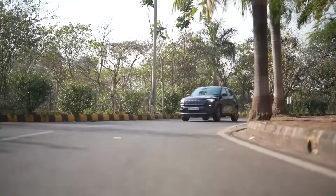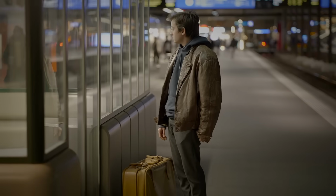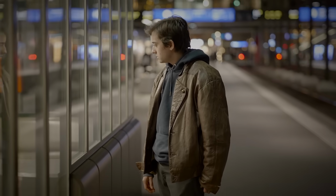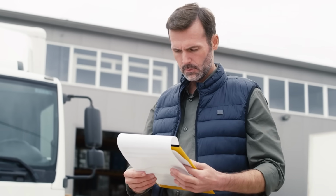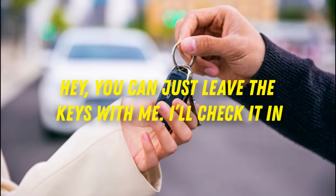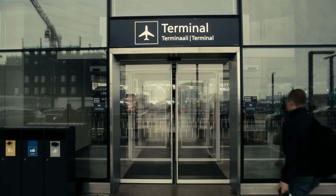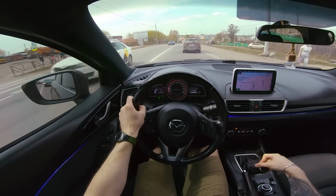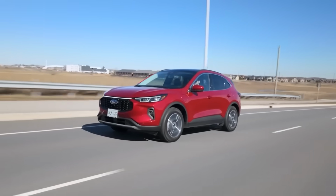You pull into the rental return lot. You're tired, rushing to catch a flight, maybe distracted with your bags or kids. A guy in a vest walks up, looks official, clipboard in hand. "Hey, you can just leave the keys with me. I'll check it in." You thank him, grab your stuff, and walk off. You just handed your rental car to a complete stranger. He hops in, drives off.